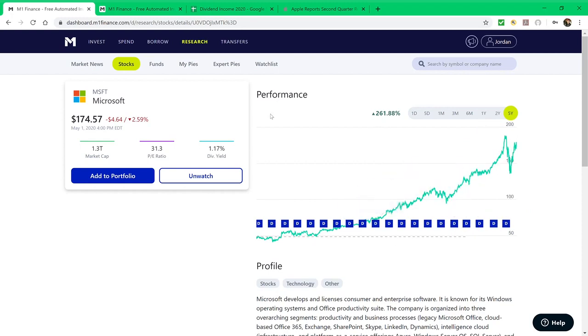I think the potential here with the cloud space, like with Azure and a lot of the other amazing brands that Microsoft owns that are in high growth areas, Microsoft is really one of those companies. I mean, they're one of the only companies in the world, Microsoft and J&J being the other one, that have a AAA credit rating for paying back credit. So Microsoft is a wonderful company, and I'll definitely be adding more shares to that in my portfolio in the coming month.